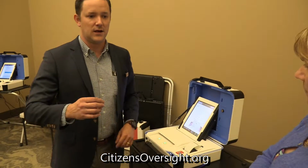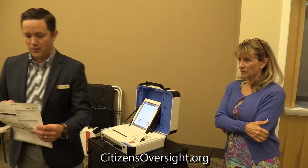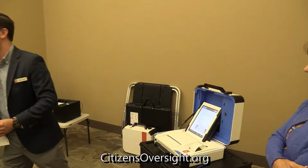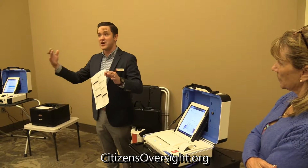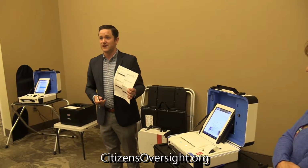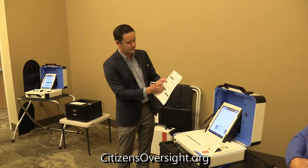As far as what the voter will do, I'm going to grab a paper ballot here. This is a paper ballot system. Lost my pen. So. Thank you, sir. The voter will be checked in, processed, qualified as normal. They will go to a privacy booth where they will spend as much time as they need to mark their ballot. So filling in the boxes here.